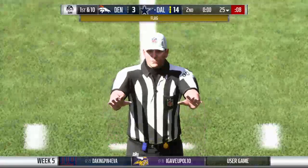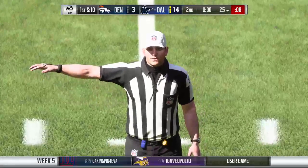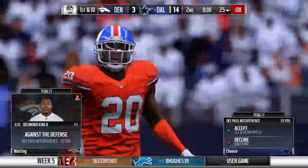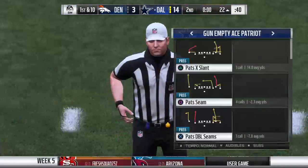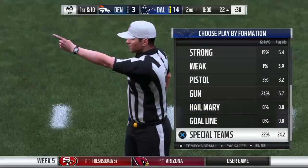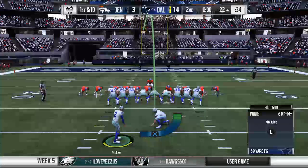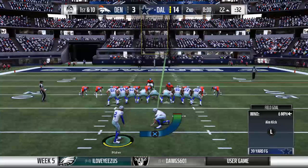Let's check in with our referee. Pass interference. Defense. So that PI call will give him one more play. And it'll be an untimed play as well. Now the half will end after this one, unless there's another defensive penalty.